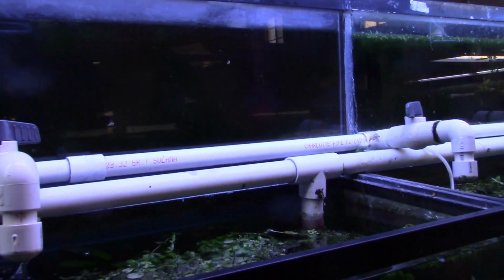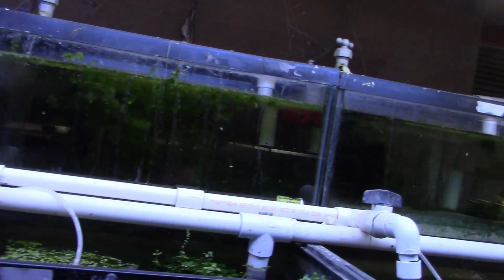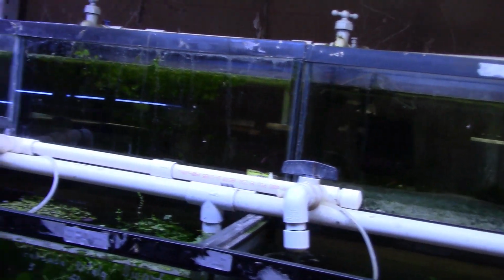There's not much there at all now. We've had mollies and platies recently, but it looks like they're pretty much empty at this point, so we're going to have to figure out what to do about that.